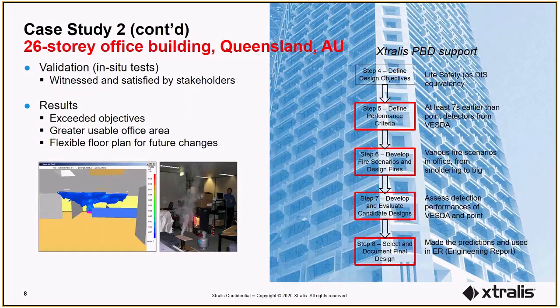Validation through in-situ tests were carried out, where a total of 5 tests were conducted to demonstrate performance of both technologies across agreed upon fire scenarios. Validation testing was witnessed by all stakeholders and proved the model predictions to be correct. This ultimately led to the owner following through with their floor plan usage goals, allowing them greater flexibility and efficient use of total available floor area, while meeting egress life safety requirements of code.